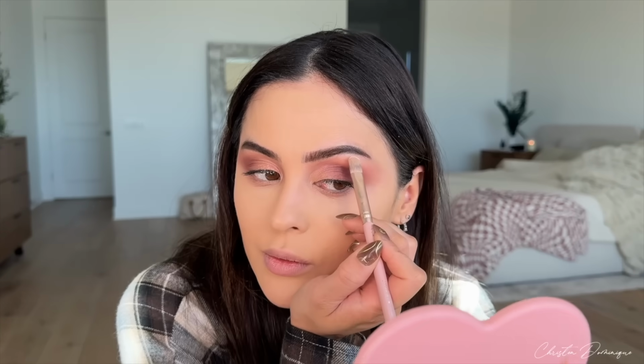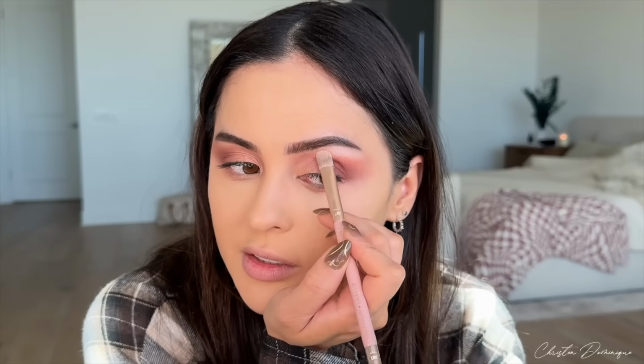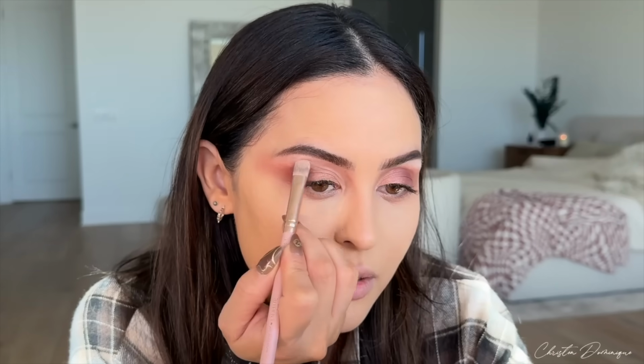And just go in the center and just kind of work back and forth there. I'm gonna take Ritual right here and I'm just gonna take that for the brow bone to brighten it up and enhance the shape of the brow. Wow, I am so impressed how creamy and blendable these eyeshadows are. They're stunning, really good. It's just making everything flow together really nice.